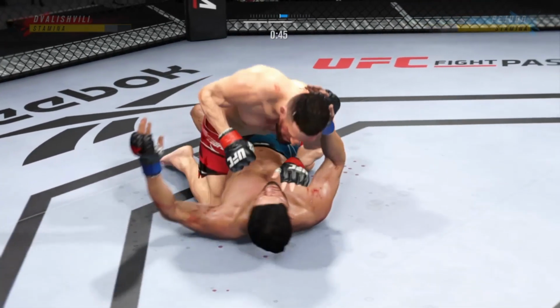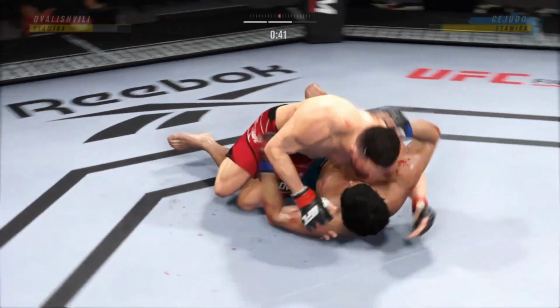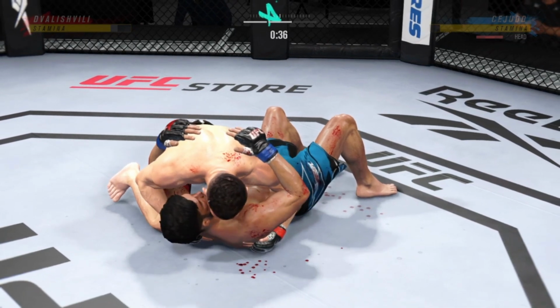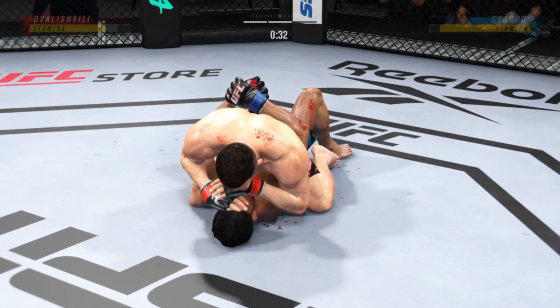All right, bottom fighter here, maybe looking to hip escape, DC. All right, good movement by him here on the ground. He really is a master of these transitions. He is a master of movement on the ground. You never know where he's going to be.